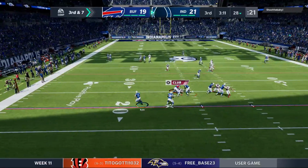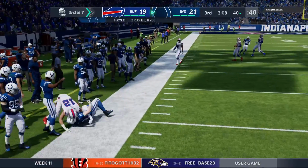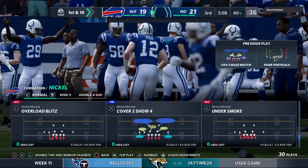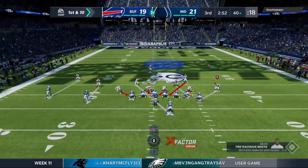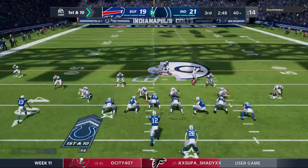Operating from the gun, Kyle buying time to his left. He may try and run for this. And he'll be out of bounds right at the 40. A nifty bit of scrambling there. 12 yards, 1st down. Now that definitely hurts because the mindset is getting a 3 and out there, and they don't get it done. They give up the scramble and a pickup for a 1st down.